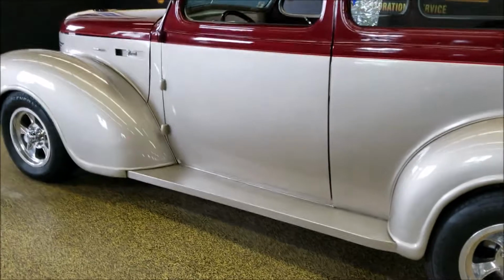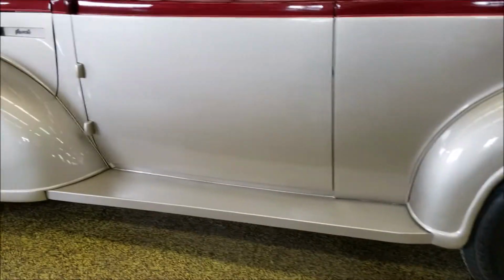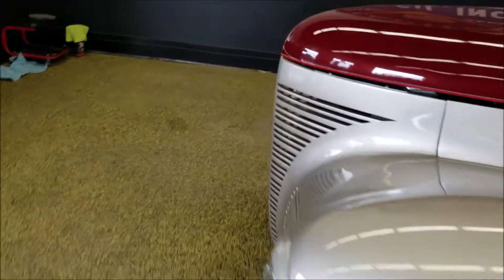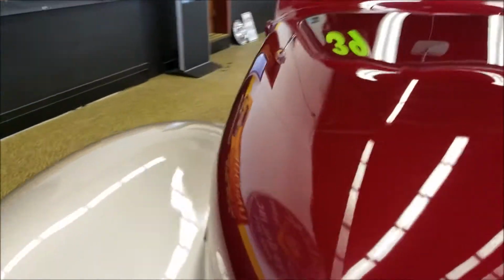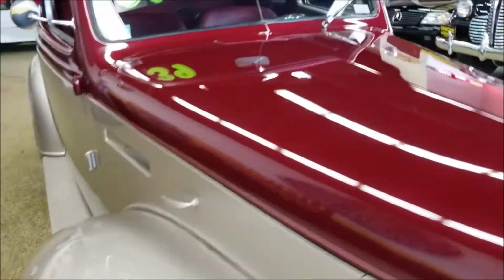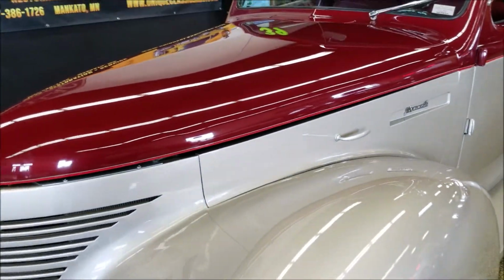I'm going to go around to the front again. Look at the body lines and the gaps on this. It's just fit and finish. This car is very, very nice. I'm going to show you something that's kind of cool up here. All right, so if you remember, this would have been a 3-piece hood, I believe. You would have had the handles on each side. Now, of course, there's one there, and we still have one over here, so it still retains that stock look.